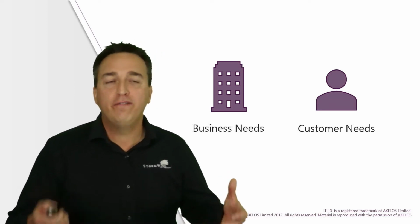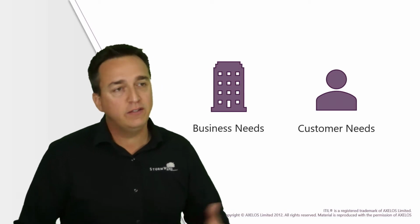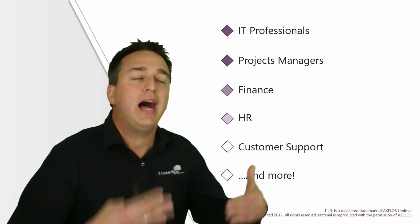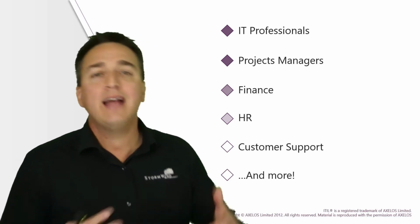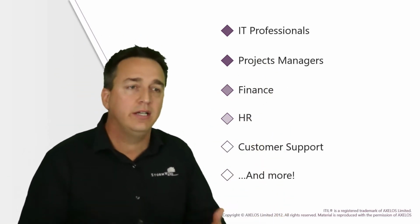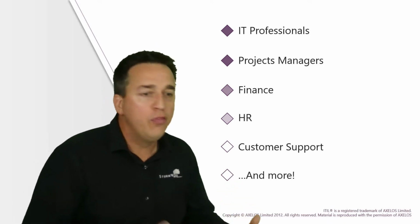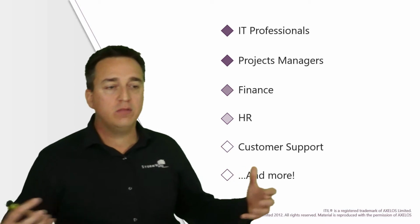How do we make these changes, manage these changes as efficiently and effectively as possible? Now, I keep using the word IT, folks, but I don't want you to think that ITIL is only for IT professionals, because it's not. Right? Yeah, they're at the top of the list, the IT professionals. But here's the deal. ITIL is most successful when everyone understands the who's, the what's, the where's, the why's, the how's. So project managers.